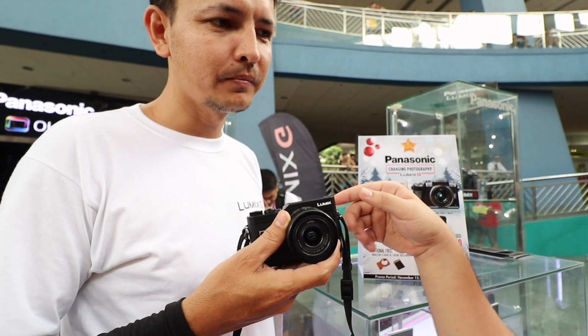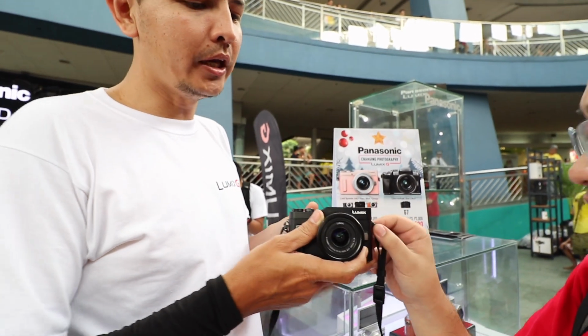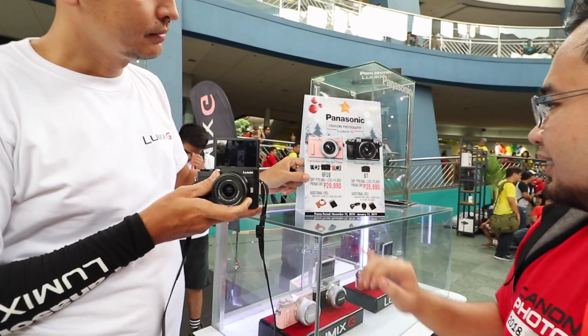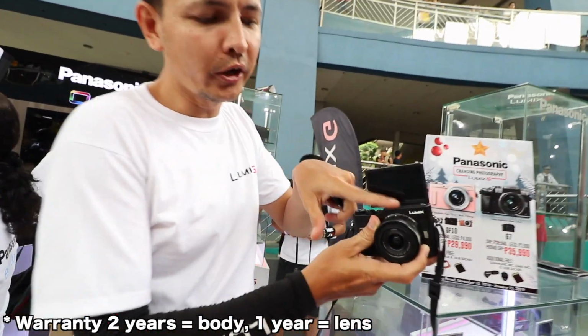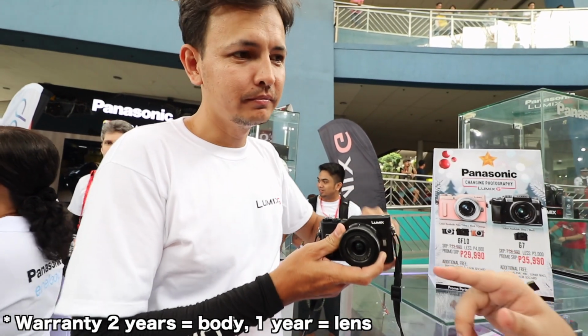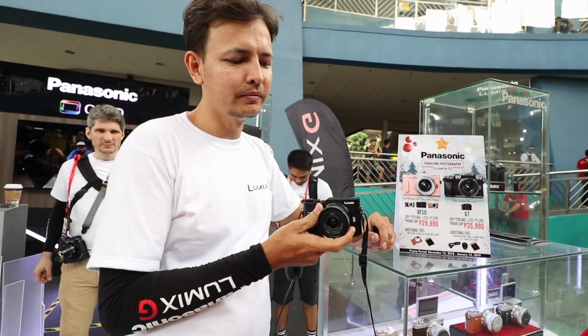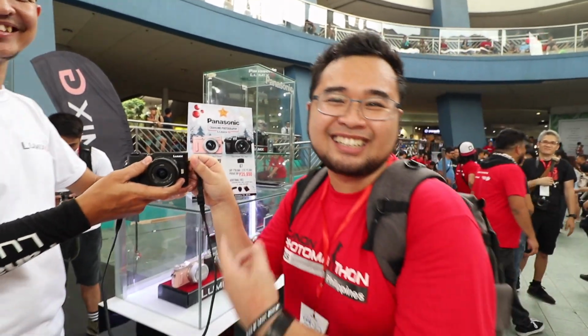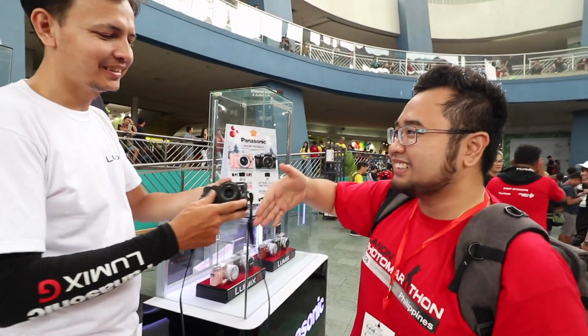So this is what you suggest for beginners? Yes, for beginner, this is the GF10. And the warranty is 2 years for the body, and for the lens is 1 year. Different yung warranties niya. Yes, different warranty. Yun guys, pwede rin masasuggest to. Ang ganda, ang ganda. Thank you, thank you.